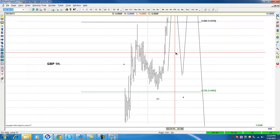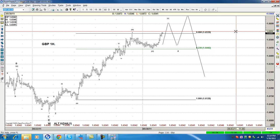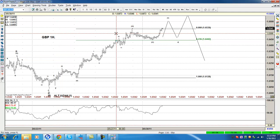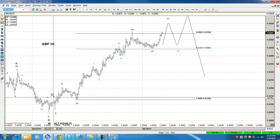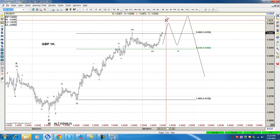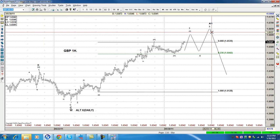Now let's see the pound. On the pound, this is what we're expecting, guys. Same scenario as the euro. If we look at the RSI, we have divergence here. It hasn't been erased, so that's good. And what we're expecting is 1 2 1 2 1 2 3 4 5 3 4. We're in the wave 3 right now, and then corrective and another high. Something like this is what we're expecting on the pound.